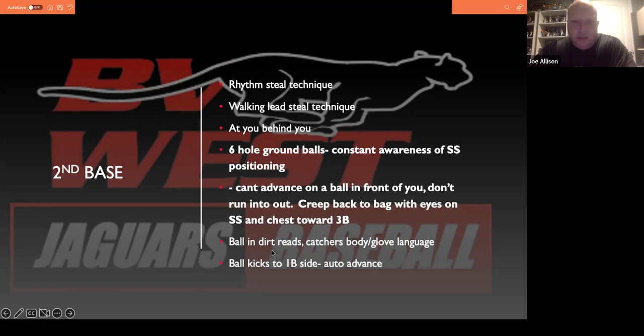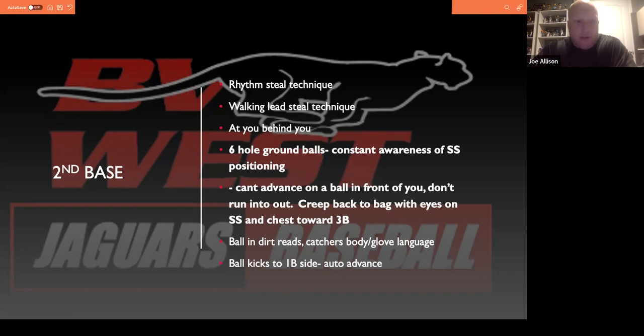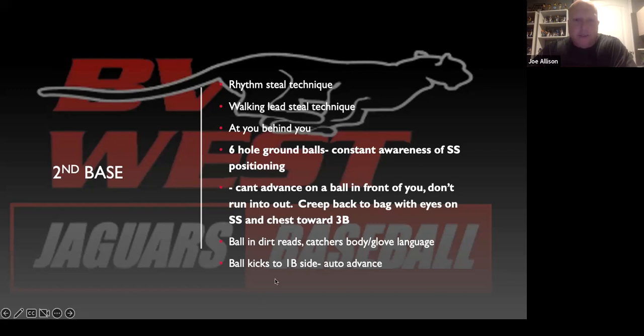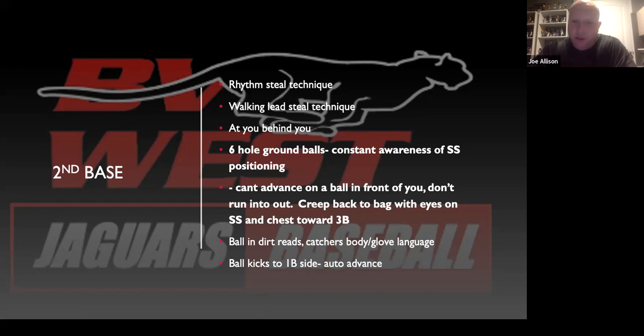Dirt ball reads, once again, just make sure you're learning them, reading them. If you can pick signs at second base runners, pick those signs. If you know the dirt ball's coming based off the sign the catcher's given, get an extra step and take off and take that base. If a catcher ever goes to block a baseball and it kicks off to the third base side, we don't go on those blocks.